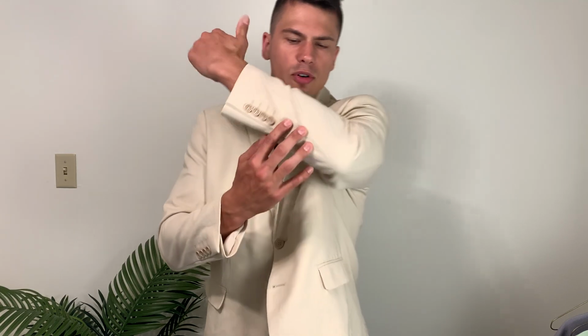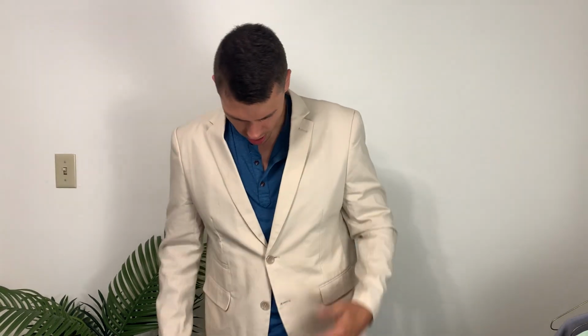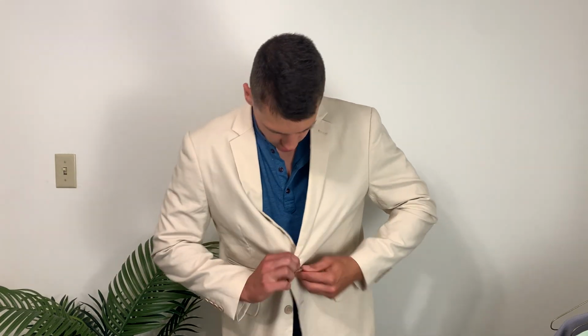And really, really comfortable material. You can see a little bit of texture there. Very comfortable. We've got two buttons here. I'm just going to do the top button. This is what it looks like. If you're unbuttoning the button, this is what that's going to look like.